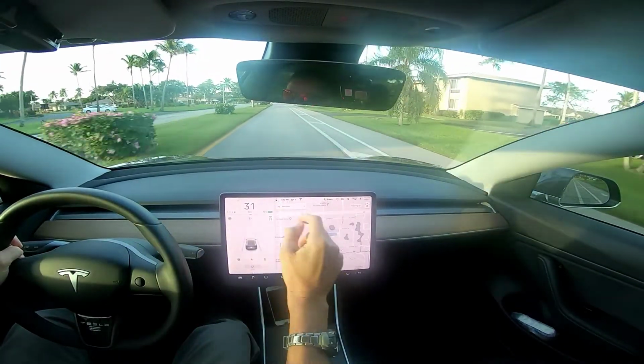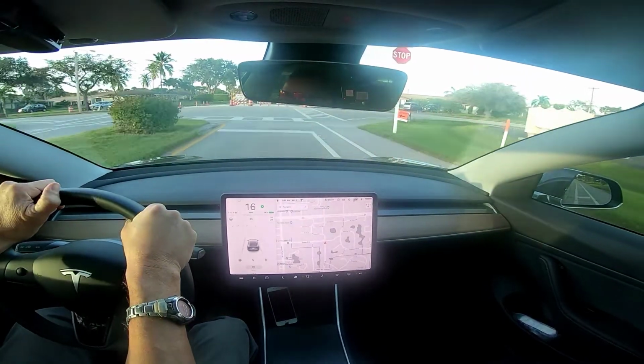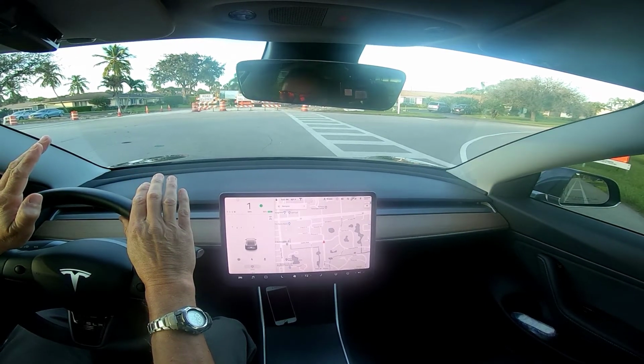And actually, we're going to just turn that off. We don't need it. Here we go. We're doing another stop. Automatic hold. My foot is not on the pedal. We stopped and we're holding.